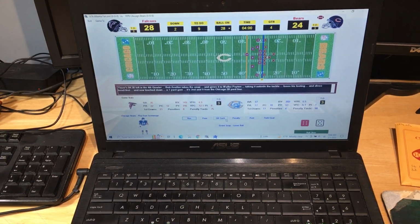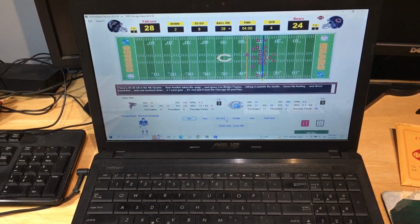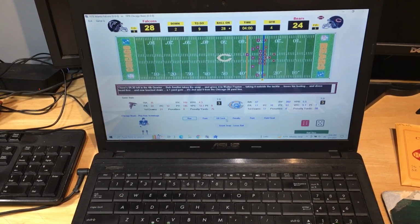Okay, sets up a 2nd and 9 Bears. I'm gonna have to go... The really only big offensive threat, obviously, is Peyton. So I'm gonna go right to him, inside. Both these teams used their audible for the 4th quarter already. 2nd and 9. I'm gonna go inside to Peyton.